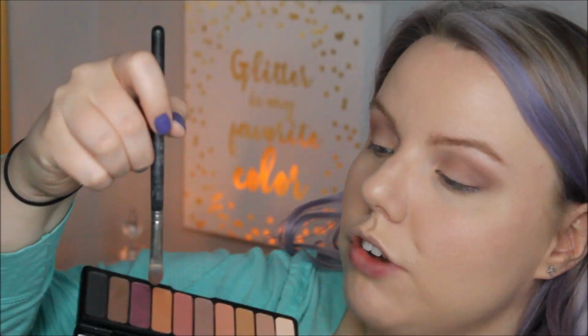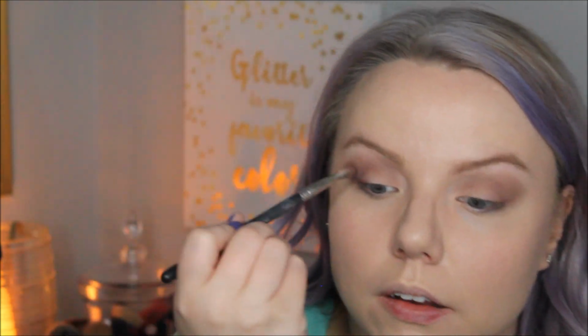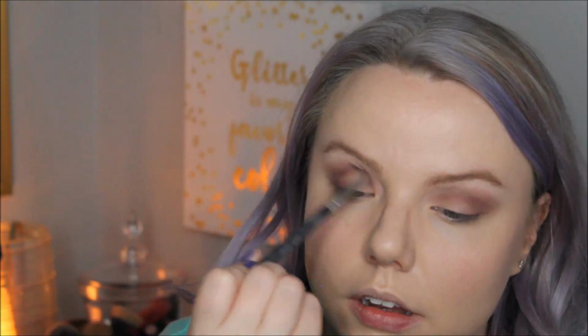Now I'm going to take the smaller fluffy brush and dip into this plum again, and take it and do windshield wiper motions into that crease. My eyes have got to match my hair somewhat.